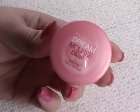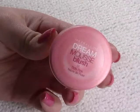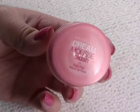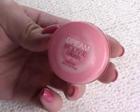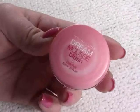The next thing that I've been loving, a lot of these favourites actually, are things that I bought a while ago and all of a sudden I've just dragged out, started using them and really fell in love with them. So the Painterly paint pot, as I said, I've had that a while and now all of a sudden I love it. It's the same with this thing. It's the Maybelline Dream Mousse blush and it's in 01 Dolly Pink.